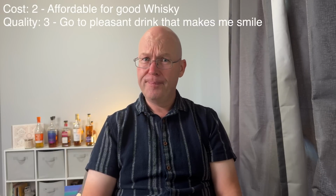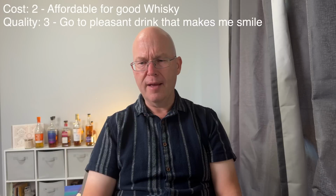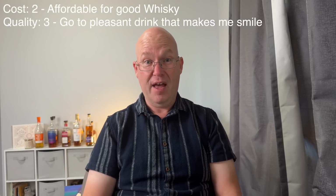Goodness me. So where do we begin? We got to start with cost. So this is a 2. It's affordable for good whiskey. It's not over the top. It's in the middle of the range of the 2 bracket. It is affordable for good whiskey. Quality, I do not have to think about it. It is a 3. It is absolutely a 3. It is a solid 3. It's a high 3 even. I'm quite impressed. I am quite impressed with that.